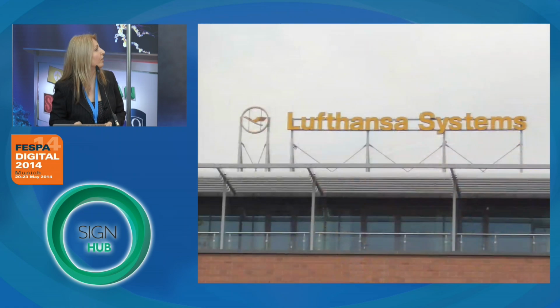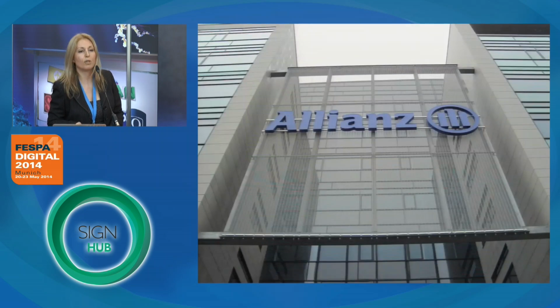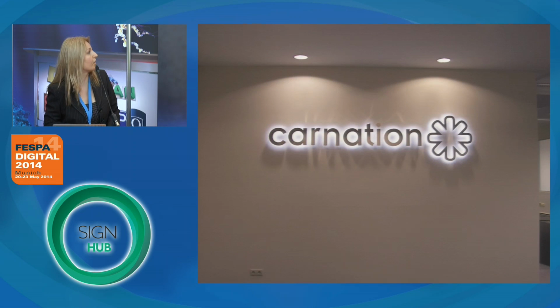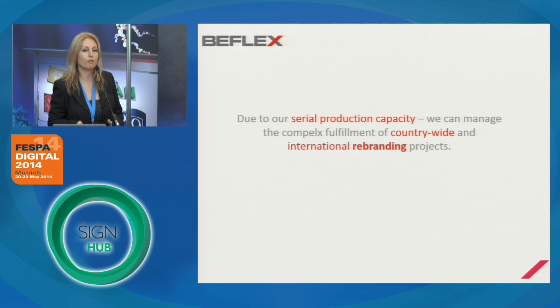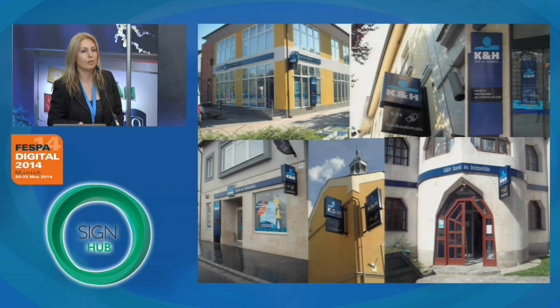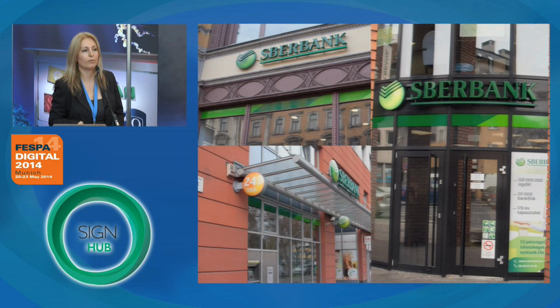There you can see some of the references of that production type. We also do large size pylons and totems, and some of the indoor references of that division. We have a serial production capacity as well, so we are able to produce all the items needed for large rebranding projects, for example for different banks and financial companies. That reference was from last year.